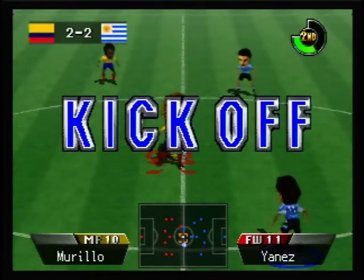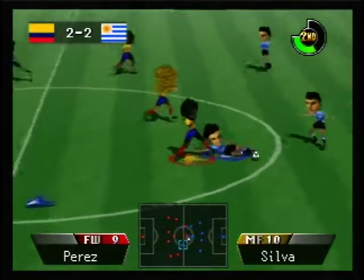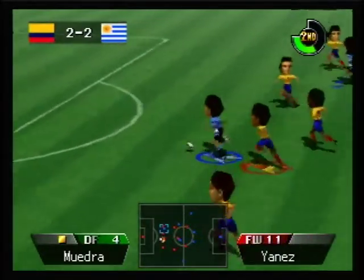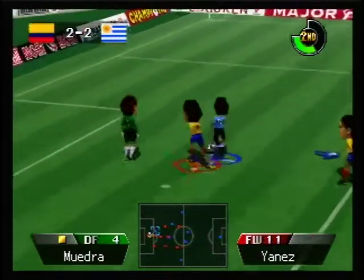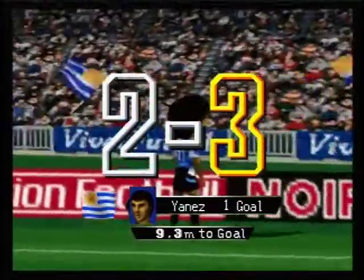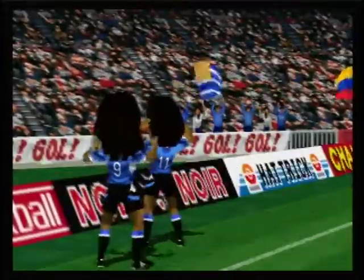Player is in. He's going to make the run. He goes in hard. He's holding on for an opening. He's going all the way. What an opportunity. Goal! He's hit it with his right foot and that changes everything.